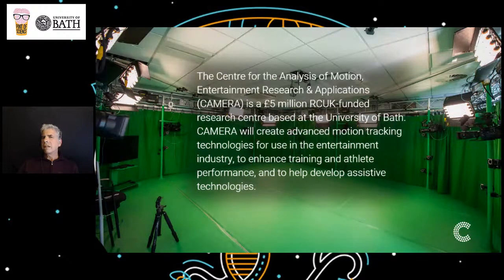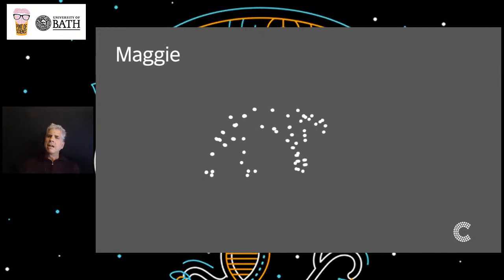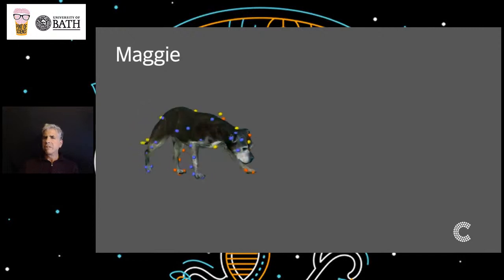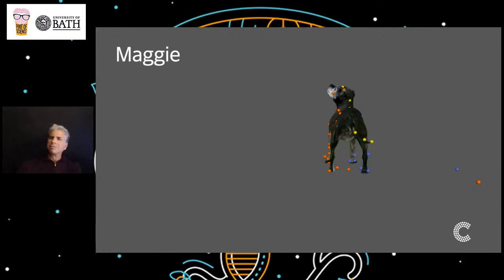But we've found ourselves looking quite a lot into investigating quadruped motion capture, because this is quite an overlooked field. We started with my dog, Maggie, because she's quite amenable, and it's a similar problem for all sorts of quadruped motion. But as you can see, we have found why quadruped motion has been overlooked, because working with animals has its own issues in that they're not always as cooperative as you might like. Even a pet like Maggie, who is reasonably biddable.